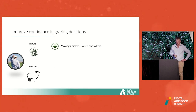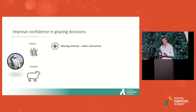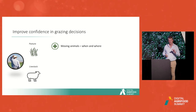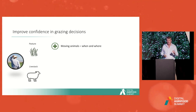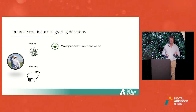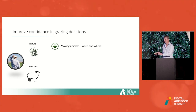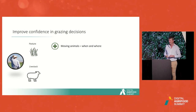So one of the things that we're looking to improve the confidence on is, first of all, when we've got animals in individual paddocks, when we should move them to a new paddock to maintain a given level of production for those livestock. And then if we do need to move them to other paddocks, where on the farm should we move them? It's not always the paddock with the most grass if we're looking at livestock performance, because we've got quality aspects of pasture.